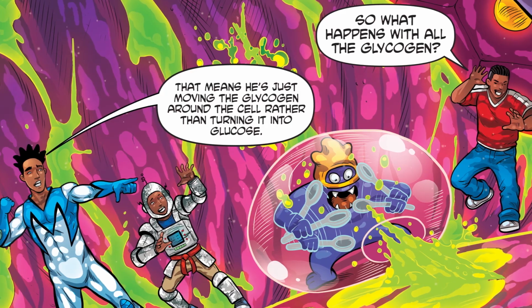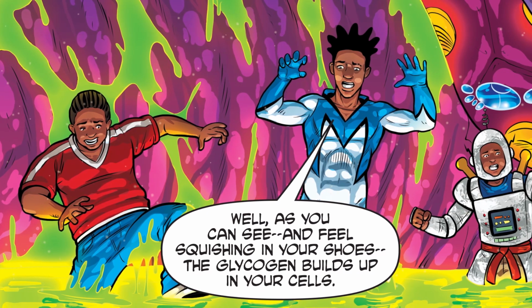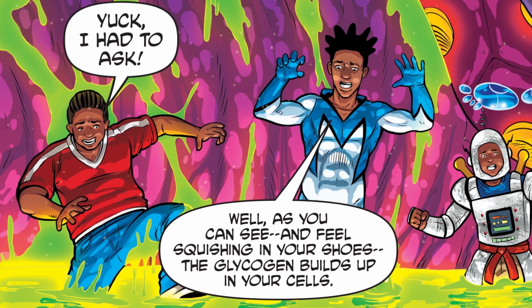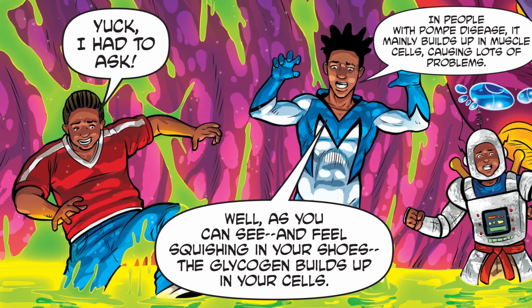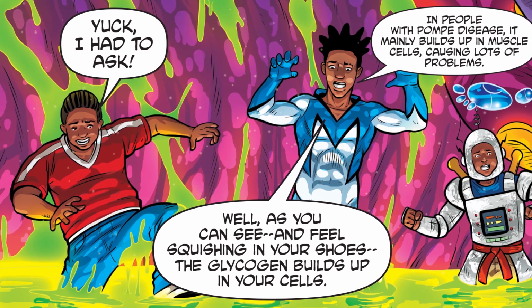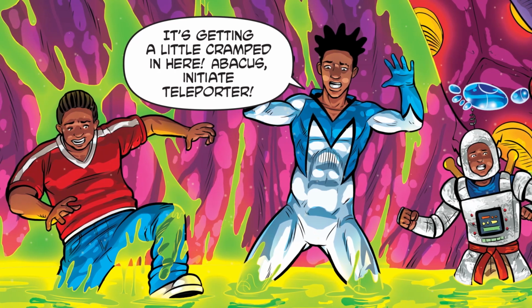So what happens with all the glycogen? Well, as you can see and feel squishing in your shoes, the glycogen builds up in your cells. Yuck. I had to ask. In people with Pompe disease, it mainly builds up in muscle cells, causing lots of problems. It's getting a little cramped in here. Abacus, initiate teleporter.